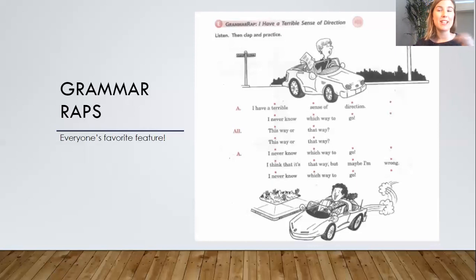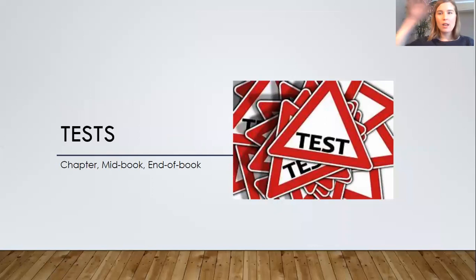A lot of people get fixated on individual sounds, and to be honest, in some cases that can be helpful, but it doesn't get in the way of understanding quite as much as the rhythm. So you put the emphasis on the wrong syllable and it's going to be really difficult to understand what you're trying to communicate.